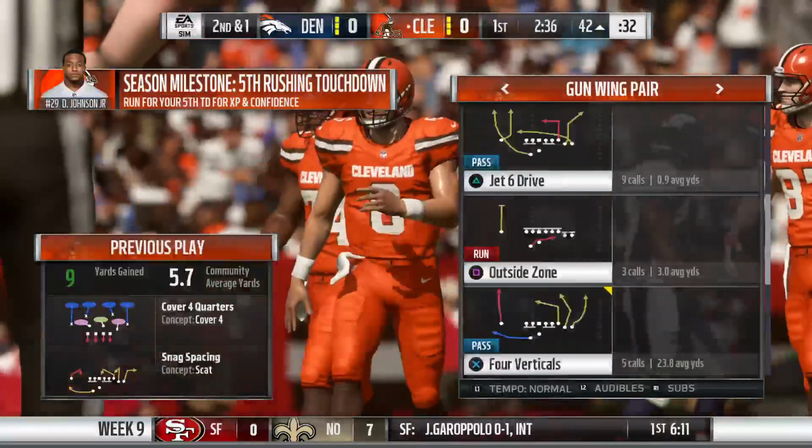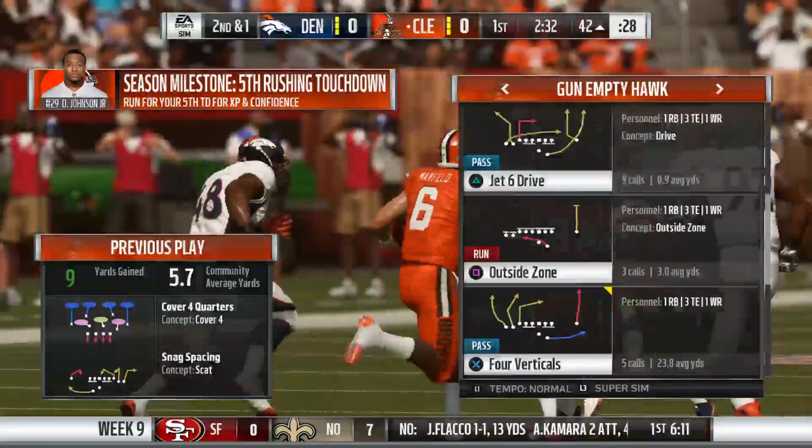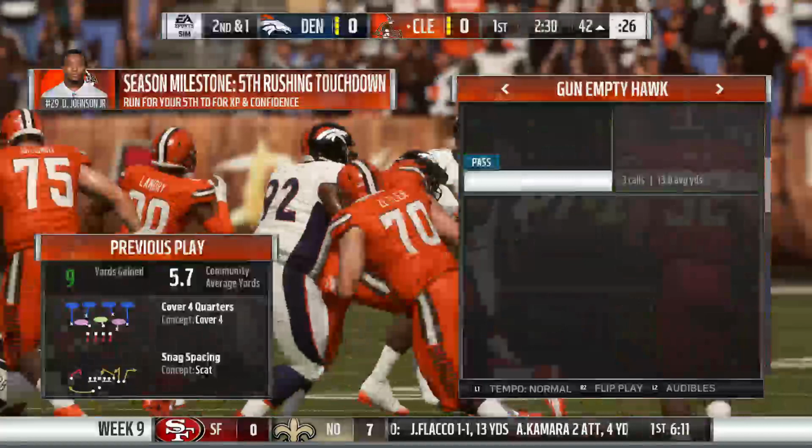Now, that was not a bad scramble there on 1st down. He didn't force it, nor did he throw it away. He was able to take off, and now he made it a very manageable 2nd and short.